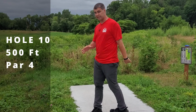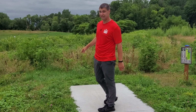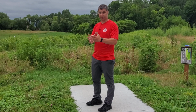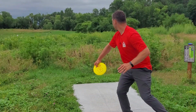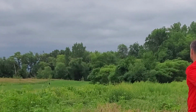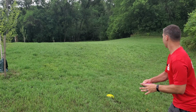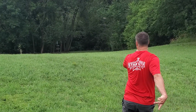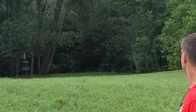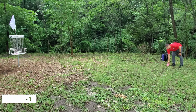That doesn't sound too far, but you kind of have to go over this group of trees and land in the fairway. There is out of bounds to the left. And then on your second shot, the whole green is protected by some trees in the front and the slough in the back. So pretty tricky. All right, there you go.